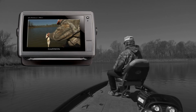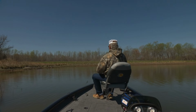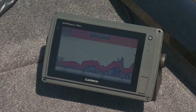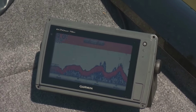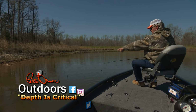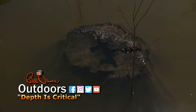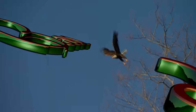A lot of big submerged stumps along these drop-offs that extend out, and they're out to about 4 to 5 feet, and they sit right along the edge of these ledges. These fish, there's like that one right there. Of course, that one's shallow, but some of them are big like that one right there.